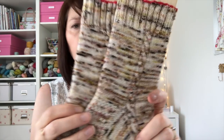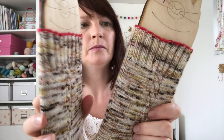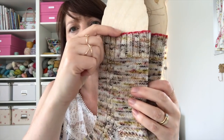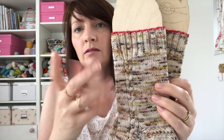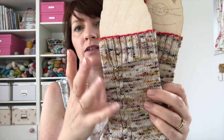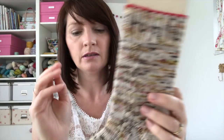Yes, so just to be 100% clear on the pattern, this line of different colour that I put on the top isn't actually written in. Not that it's hard to do, you just cast on in that colour and then carry on in the main colour. But I haven't actually written that into the pattern per se. So it's probably a bit daft of me to do it, I didn't think that through.